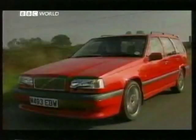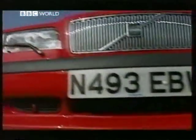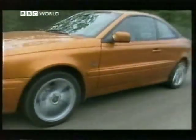Volvo have reinvented themselves, and it all started with the riotous T5, a Volvo for people who normally bought BMWs. Then came the city slick and super smooth C70 Coupe. All they lacked to complete a total image invigoration was a luxury charger.